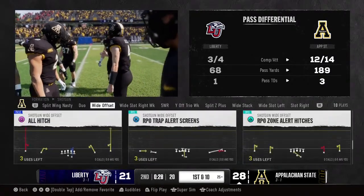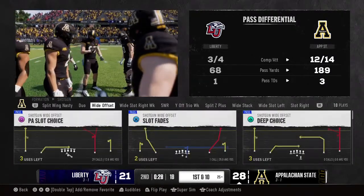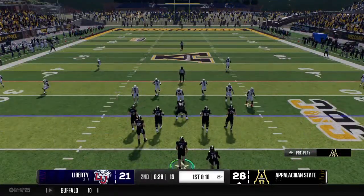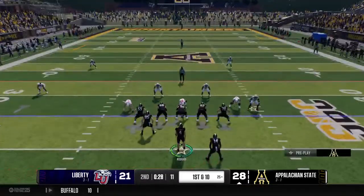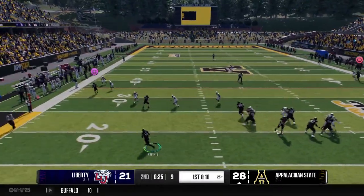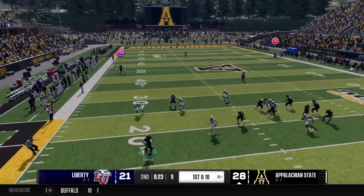Appalachian State regains possession, and the Mountaineer offense heads to the field. These two defenses have had their heads spinning here in the first half, and now we might even see a little more scoring with this drive. It's going back and forth. This is like two heavyweights just trading blows, David. What does this defense have to do to get a stop here?